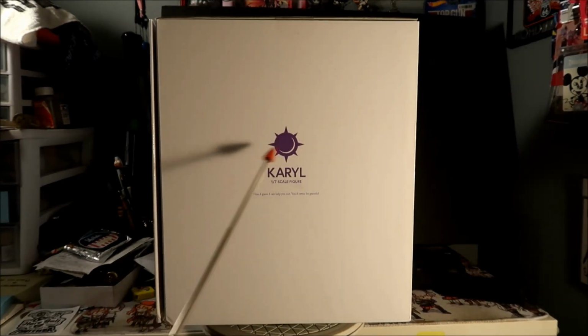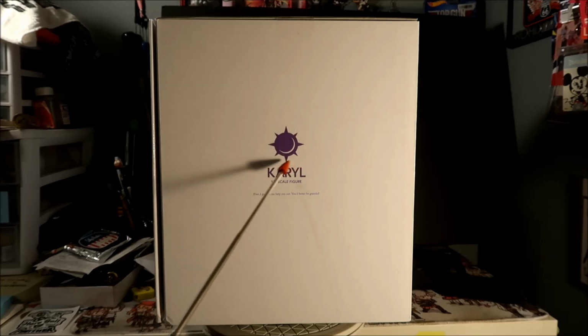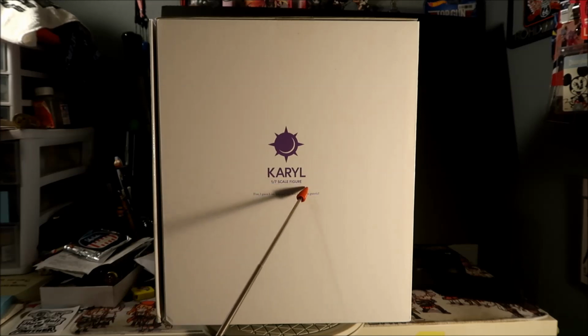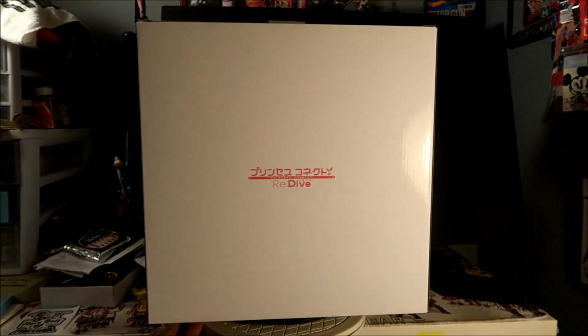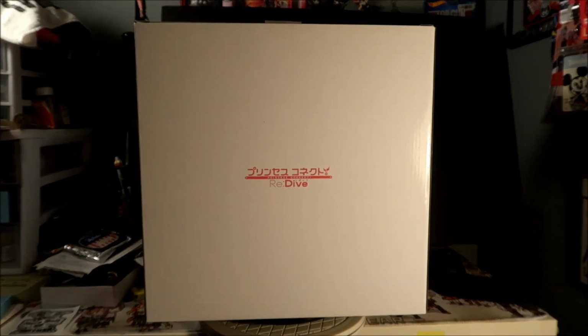It has Karyl here, and there's a little moon symbol with spikes and stuff. I'm not really sure what that is. 1/7 scale figure. And then it says, "Fine, I guess I'll help you out. You better be grateful" again. On the back here, there's Princess Connect Redive in pink. Like I mentioned, it's an anime, and I believe it came from a game.